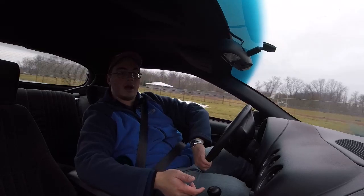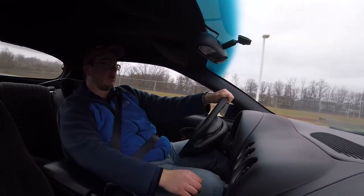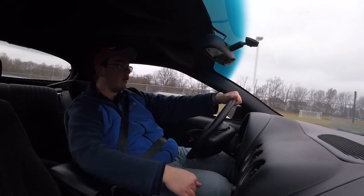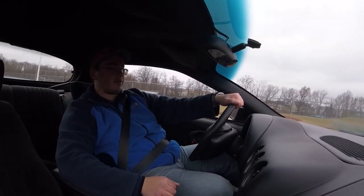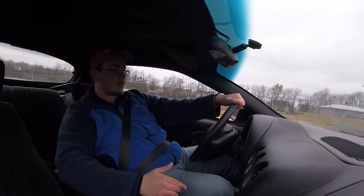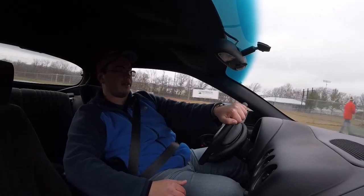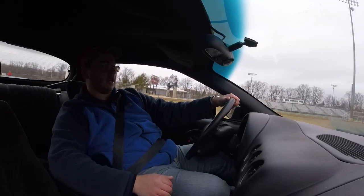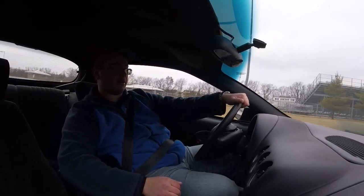And the 5-speed, I really like the 5-speed, I really do. It's not super strong if you're going to go racing or something, but for a daily driver, it's fantastic. The clutch in this car is abnormally light, actually. The clutch in my Trans Am is super heavy, but this one is light as a feather. I've never had a clutch lighter than this one.